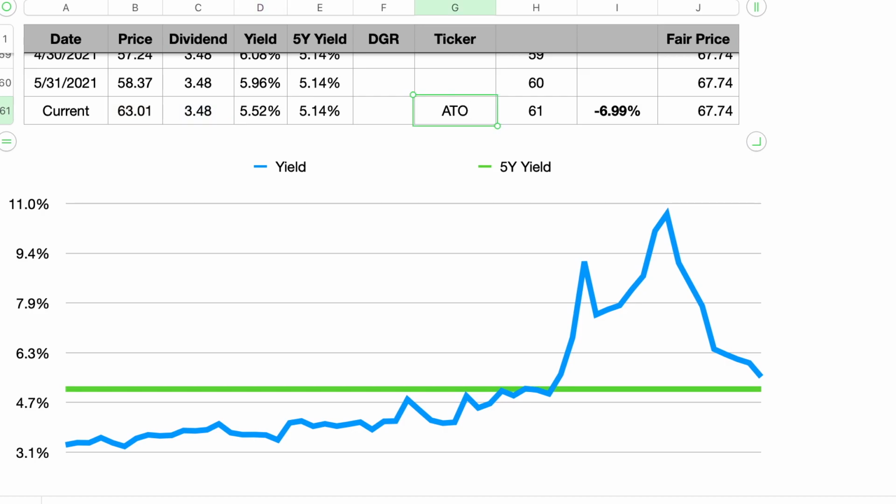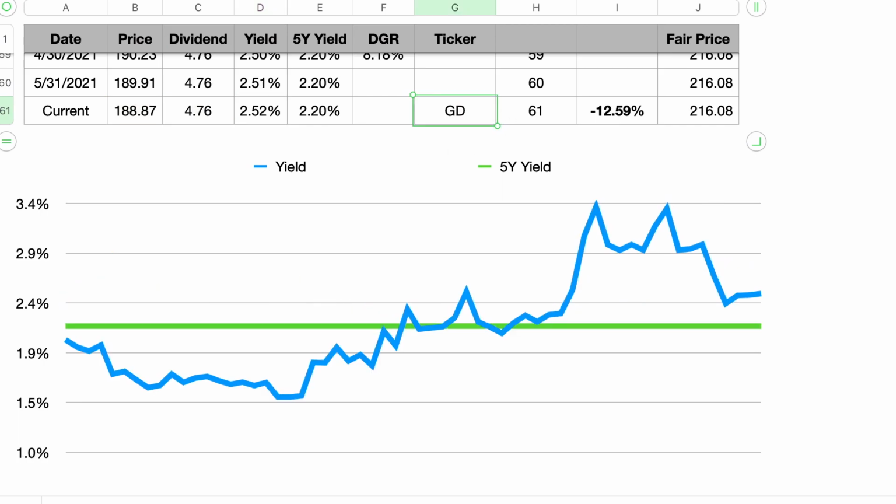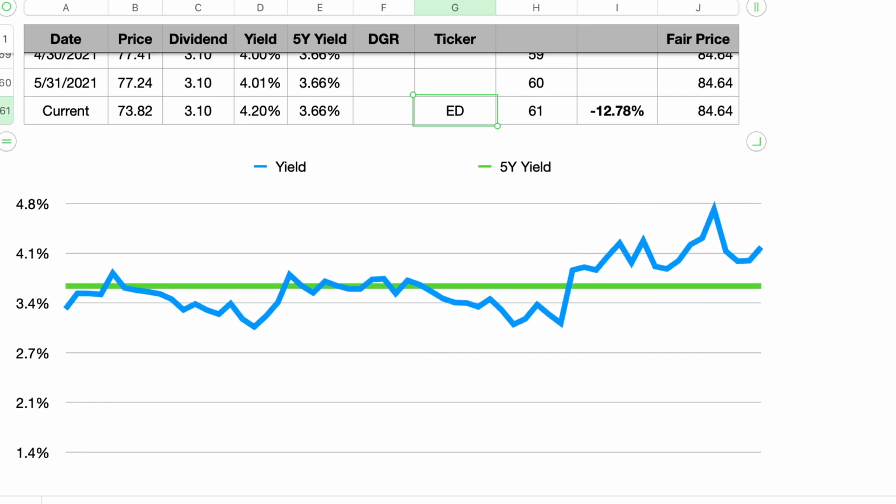Number 14 is Atmos Energy, that is 11.56% undervalued right now. Atmos offers an average dividend yield of 2.53% at the moment. Number 15 is General Dynamics, that is 12.59% undervalued right now. General Dynamics offers a good dividend yield of 2.52% at the moment. Number 16 is Consolidated Edison, that is 12.78% undervalued right now. Con Ed pays a pretty attractive dividend yield of 4.2% currently.